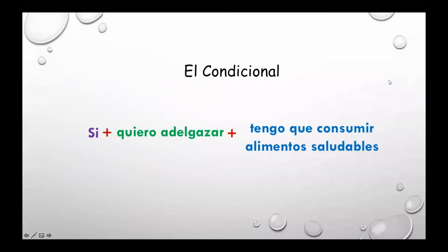Now then, today we are going to learn el condicional. If we want to form this structure, we need three elements. The first one is si, which is the equivalent to if in English. Then we need to say what we want to be or do. So, say for instance, in this case, I say, if I want to lose weight. And of course, in order to do so, we require to do something else. Like in this case, I have to eat healthy food. So we need three elements in order to form a conditional sentence in Spanish. Bear in mind, this is simple present conditional.